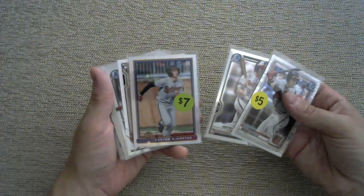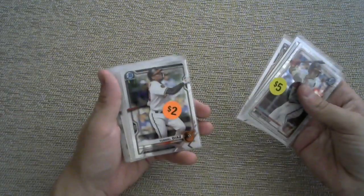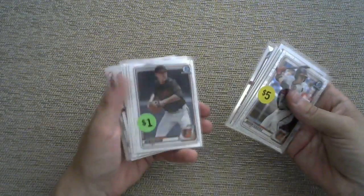Oh, that Heston again. Oh, you keep showing up, you pesky Kerstad. I'm not gonna make the joke that time. Diaz, Gunner, West, Bergian.